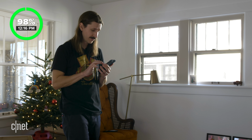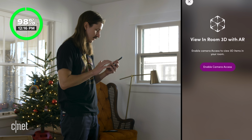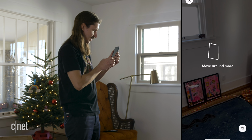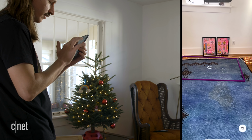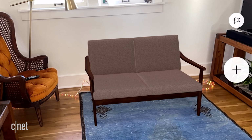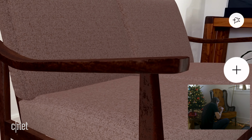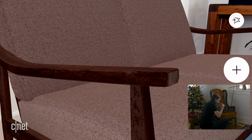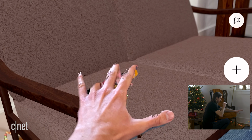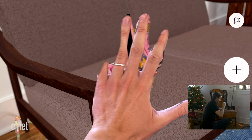Now we're gonna use the Wayfair app to see what some furniture looks like in this room. I'm gonna pick the Lehman 50-inch square arm love seat. Here's the Wayfair app scanning the room. Took a while. Gonna place our love seat right there. And I can kind of move it. You can see just how much surface area that'll take up. And you can get different perspectives on it. Pretty cool how intact it stays, but then you reach out to touch it and you realize, yep, you did take the red pill. Good choice.